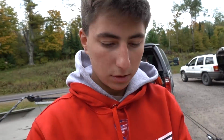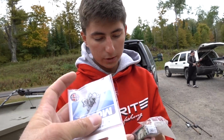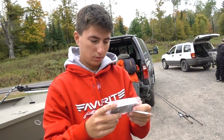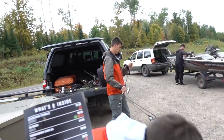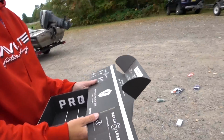Oh, treble hooks. That's going to be good for carp fishing or something. Oh, you know what those are for? To change out the hooks. Oh wow, that's a good looking little jerkbait right there. Last but not least is what's inside the box. You guys don't need to see that because you just saw it. Good to go. We got a measuring board if we ever need it.